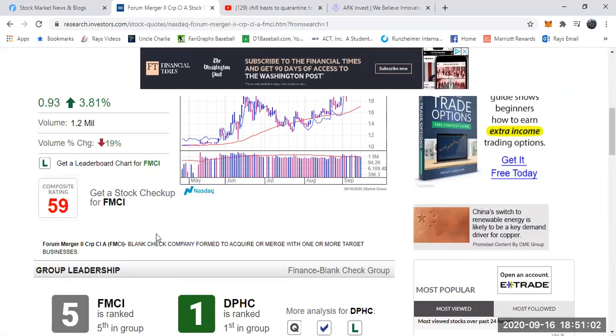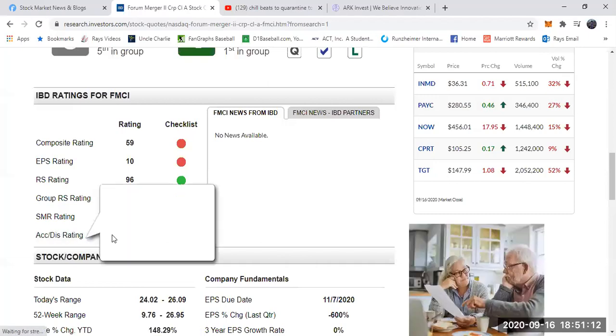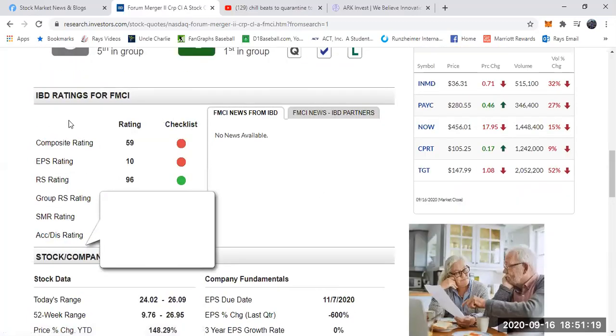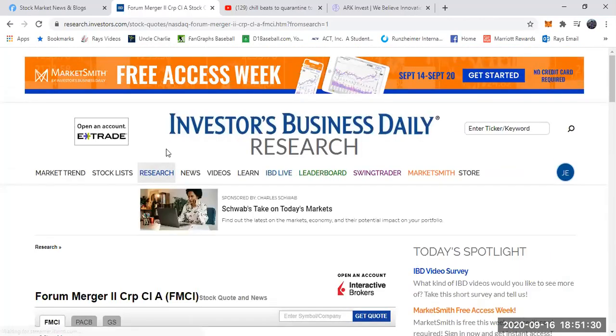So, here we go. This is a SPAC, a blank check company formed to acquire or merge with one or more target businesses. They're actually going to drop their merger date soon with a DEF 14A or something like that. So it's supposed to happen this week. It's a little late, but FMCI, we're waiting on it. It may go crazy here in the next couple of days or next week.